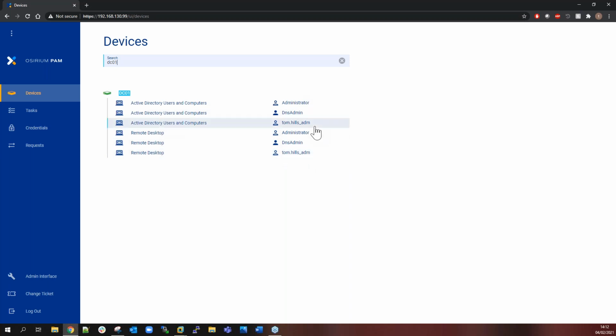Now these accounts are being rotated by PAM. So I've gone through the stage of discovering and then working these accounts up to the level of management where I no longer know what the passwords are. Osirium is automatically rotating them for me on a time basis, and also ensuring that those passwords are long and complex. So eventually the end goal will be that all privileged access will need to go through PAM, where we can benefit from the audit as well.